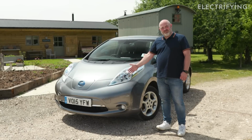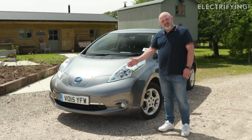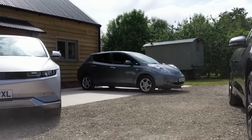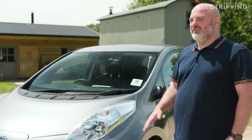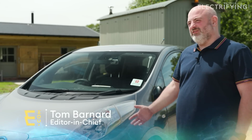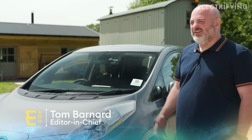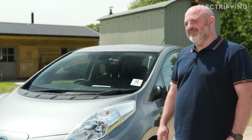This is my 6-year-old Nissan Leaf. We have done 51,000 miles in it. It does not have a name. One of the things I like about this car is it's so efficient and so cheap to run. So we're averaging over the course of those 50,000 miles about 4 miles per kilowatt, which is pretty good. So we can fill it up overnight. It does 85 miles on a charge and it costs about £1.20. So I don't think there's any cheaper way of getting around.